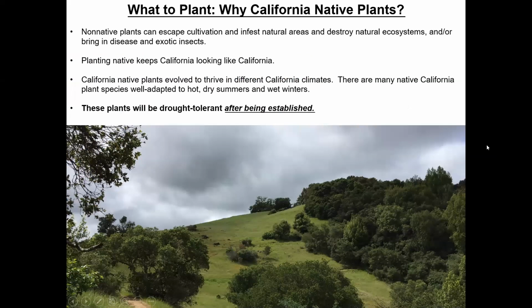So why are we talking about California native plants? Well, California native plants are great in terms of providing drought tolerance and lower water use. Many of these plants need to be watered maybe once a month during the summertime after they're established. You keep California looking like California.